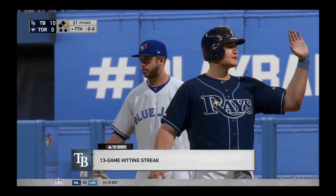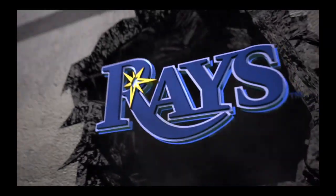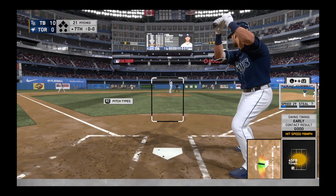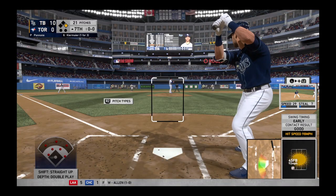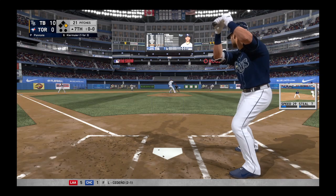Well, it took him till the seventh, but he gets his first hit of the game here, and that'll extend his hitting streak. Yeah, and he didn't come out of what he was trying to do all day, Dan. Kept the front shoulder up, kept the ice water in his veins, and didn't try and get too big. Extends the hitting streak. Nice job.